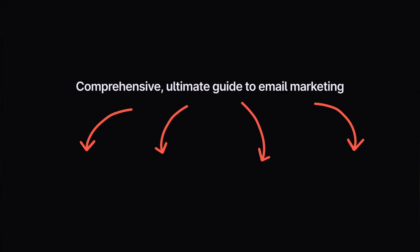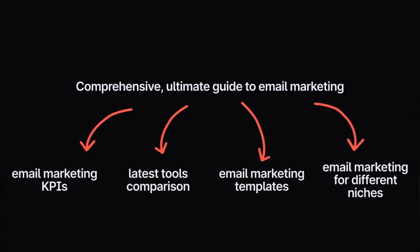A more strategic approach is to create a core pillar page all about email marketing, the comprehensive ultimate guide to email marketing. And then from there, we branch off and create supporting pages all about things like email marketing KPIs, comparing the latest email marketing tools, email marketing templates, or how to do email marketing for various different types of businesses. By covering this topic comprehensively from multiple different angles and with multiple different pieces of content, you create a topic cluster that signals to Google that you have deep expertise and authority in this niche.